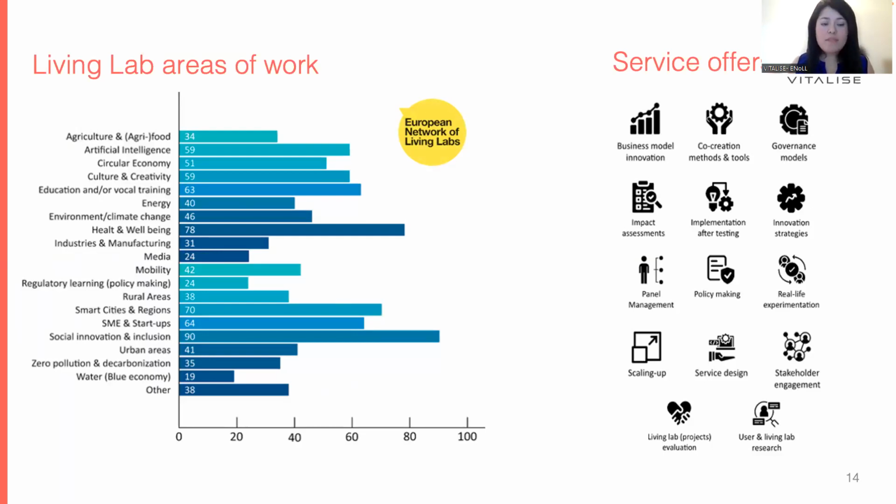So here we have living labs that can work from agriculture to artificial intelligence, from culture and creativity to urban areas, to pollution, to water, regulatory learning policy. In the graph that you can see with the blue lines, we see the total number of living labs that are working in that area, that are part of the network. And as I said, many of them may be double counted in 2 or more areas for what they work on.